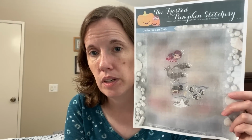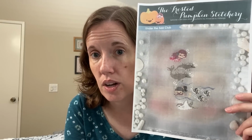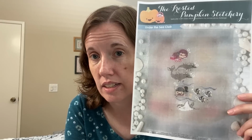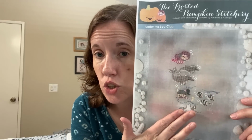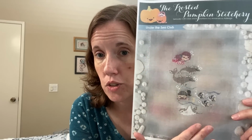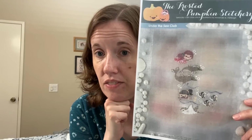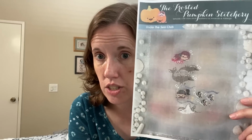So this is my next one. It's kind of a random here and there project. It's the Frosted Pumpkin Stitchery. This is their mostly year-long stitch along. It started in March, but it will end in December. So this is the Under the Sea Club, and we have part 1 and part 2. Part 3 should come out on Wednesday, I believe, this week. So I wanted to make sure I got part 2 finished.